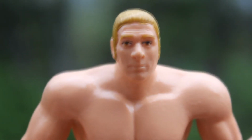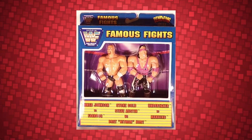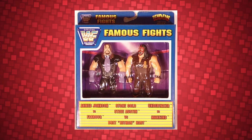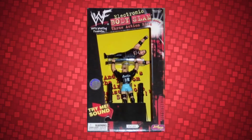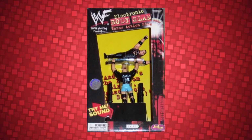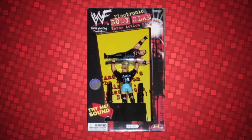Multipacks were also released. Famous Fights features various rivalries happening at the time, including Bret Hart vs. Stone Cold, Undertaker vs. Mankind, and the much revered Farouk vs. Ahmed Johnson. The electronic body slam sets came with various combinations of figures and included an electronic ring that made noises when you pressed a button.